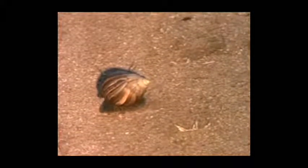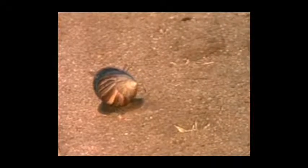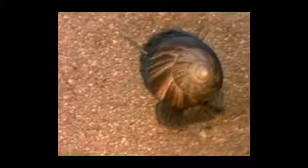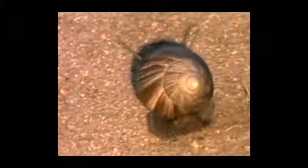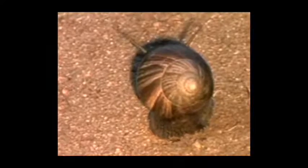It's only this time of the year that we're able to see them. That one's still got a bit of growing to do. Doesn't like the light. There you can see the color of the shell nicely now. Totally unmarked.